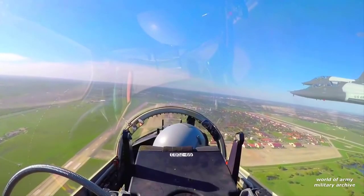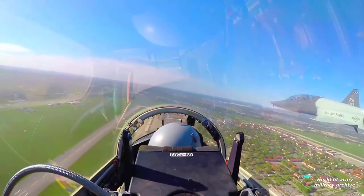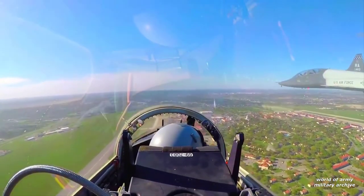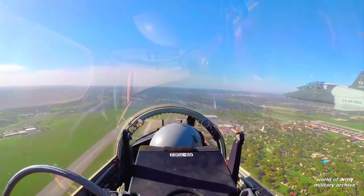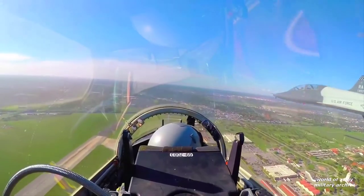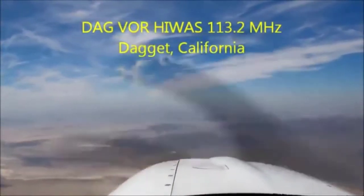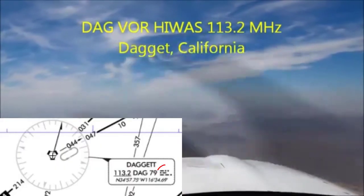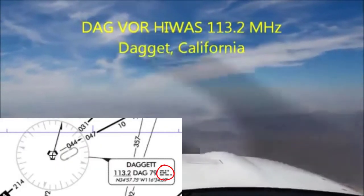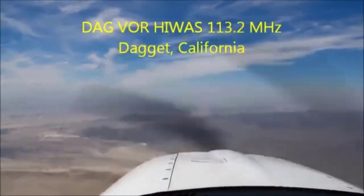This voice capability allows some receivers to listen to ATIS or radio transmissions while tuned into the VOR frequency receiving range and bearing information. Now here's what that sounds like in practice. Notice how you can not only hear the ATIS being broadcast, but intermittently in Morse code, DAG is broadcast to identify the VOR as the Daggett VOR.